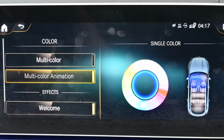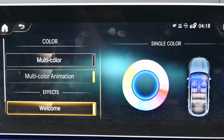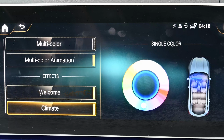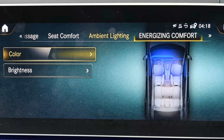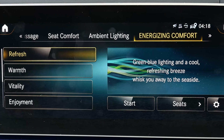Going down to color animation, these will make your colors go through different settings and make it go all the way through them. There is also effects, such as a welcome effect and a climate effect, dependent on how your car's climate is set up. Next, we have the energizing comfort setting. This is a large setting. These are experiences that you're able to produce in your vehicle.